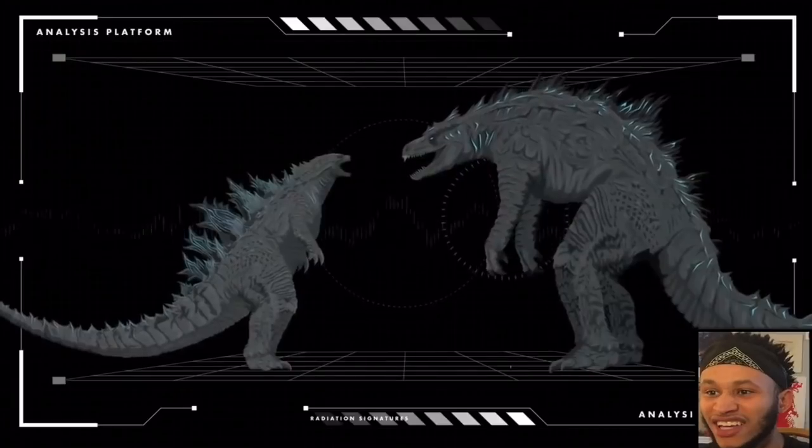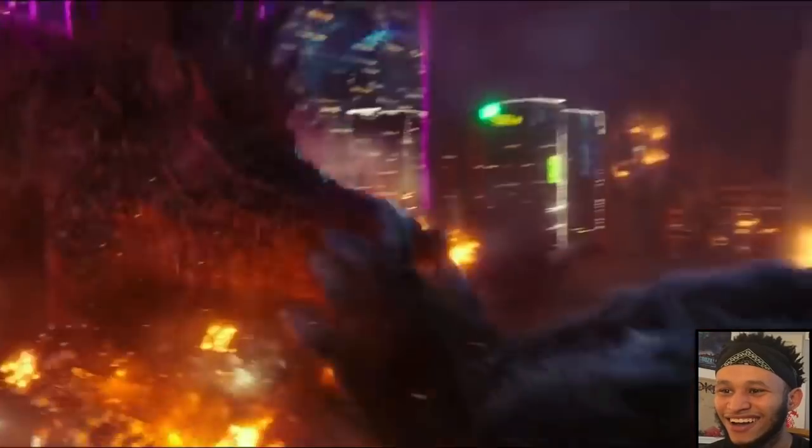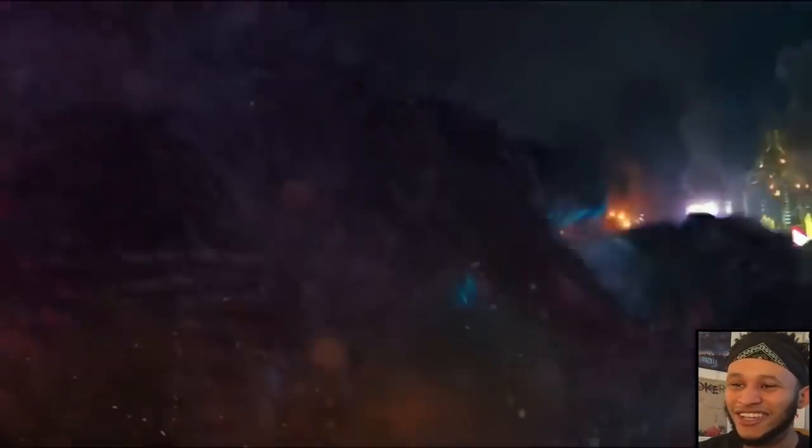If the ugly version of Godzilla was this large, it would have lost its capability to move and fight as well as he does. I'd be terrified. That looks like a zombie.